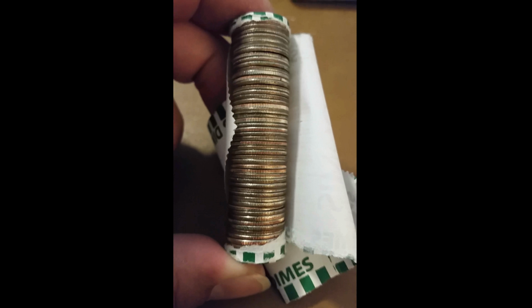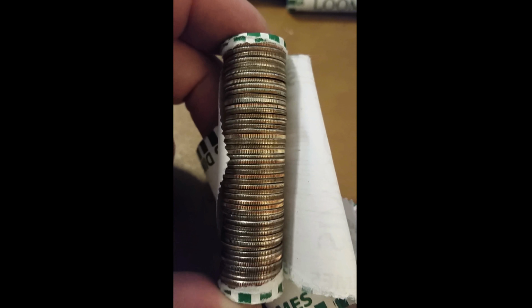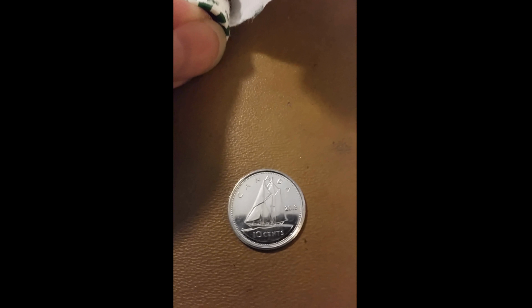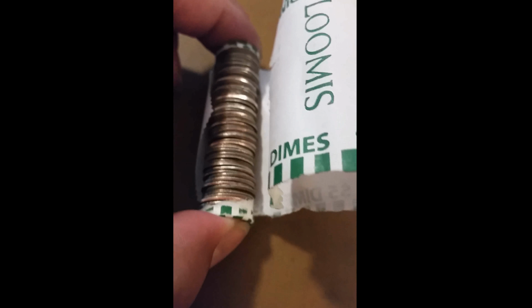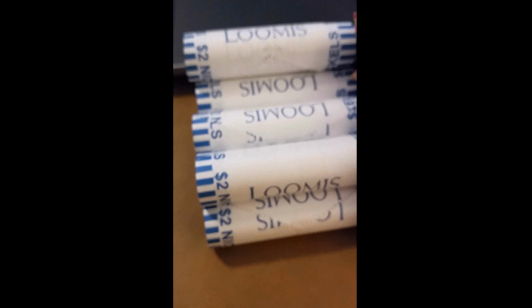Okay, just getting into that third roll of dimes. We have something a little suspicious here. We'll check it out. Okay, we have that suspicious coin out, and it's just a 2013 Canadian. Get back into the rolls. Okay, we got through the dimes. All we got was the Canadian. Now we'll move on to the nickels.